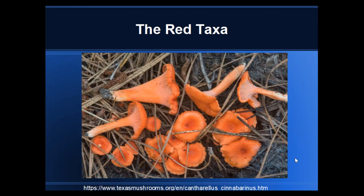Those are primarily associated with pine. Right? And you don't find them with hardwoods? I typically don't, but I have found them in Bannon County, in an area where pines were kind of encroaching onto hardwood. So there definitely has to be pine present. I haven't found them without pine in my personal experience.